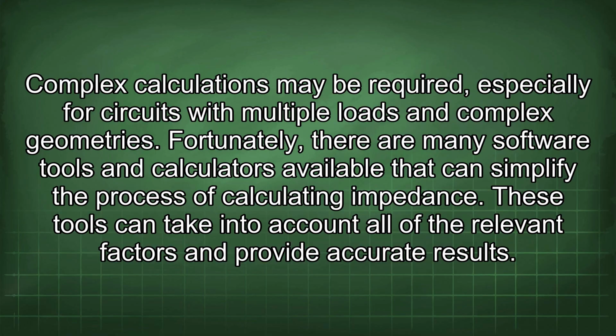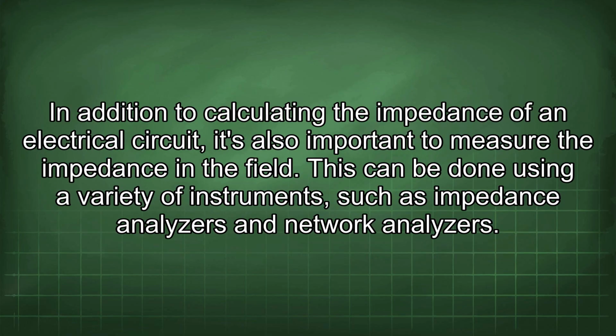Fortunately, there are many software tools and calculators available that can simplify the process of calculating impedance. These tools can take into account all of the relevant factors and provide accurate results. In addition to calculating the impedance of an electrical circuit, it's also important to measure the impedance in the field. This can be done using a variety of instruments, such as impedance analyzers and network analyzers.